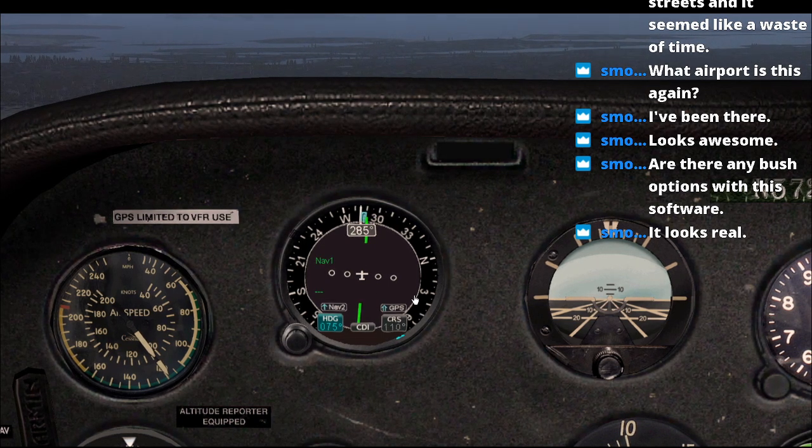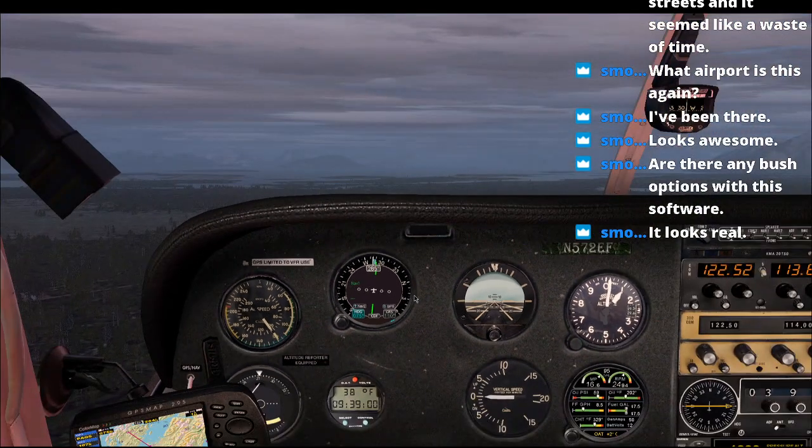The Alpha Golf Sierra, traffic, Atlas, November, Niner 3, Niner, November, Charlie, is clear of the runway.